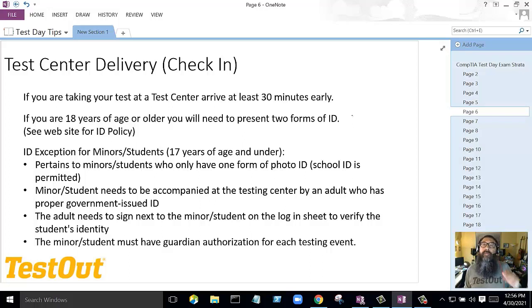Now, this is my rule, right? So let's say it's test day. Let's say you schedule a test for a Saturday morning, which some test centers allow weekends, right? Not all of them do, though, so be aware of that. Some test centers are only Monday through Friday from like 9 to 5, right? Some have after hours, all the way to like 9 or 10 at night, and some have weekends, even Saturday and Sunday. So regardless of where you're taking it and when you're taking it, you want to arrive at the test center at least 30 minutes early.